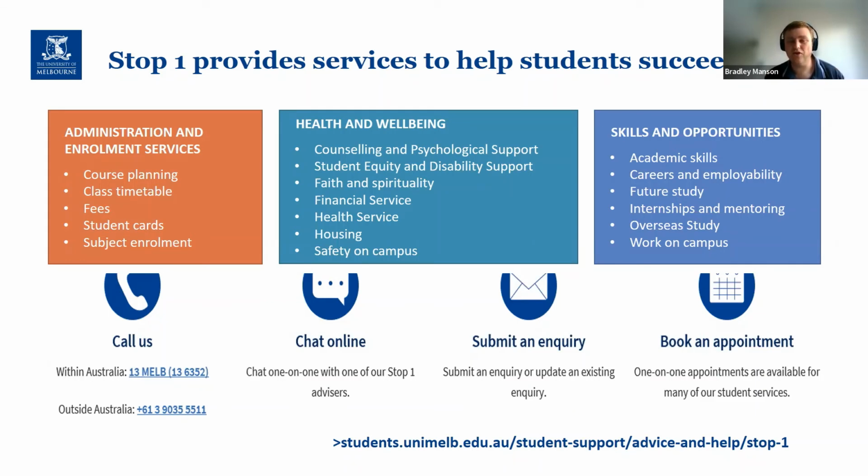If you need housing, such as crisis accommodation, if your house burns down, which we have had a student experience with a house fire, we can provide temporary crisis accommodation. If you're experiencing any kind of violence at the housing provider that you're at, we do have some students that live in share houses, which are separate from the university, or in any kind of private accommodation provider.